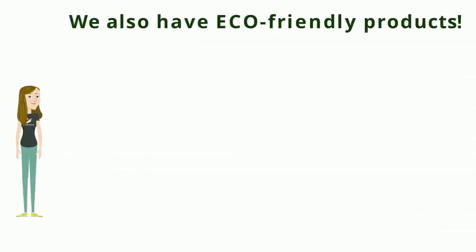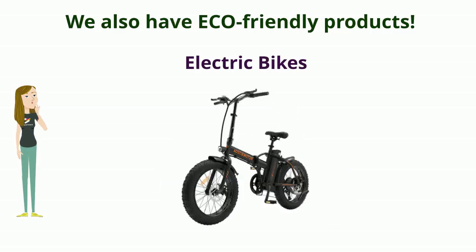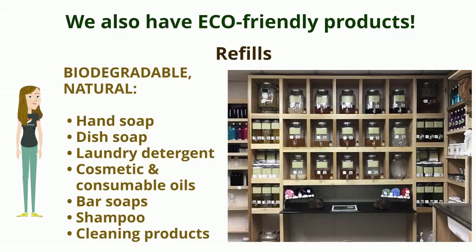The EcoStore also stocks many eco-friendly products. We have e-bikes available for rechargeable transportation. We also have a refill center where you can bring or buy a container for biodegradable soaps, laundry detergent, shampoos, and cleaning products. We even have refillable oils and other natural products.